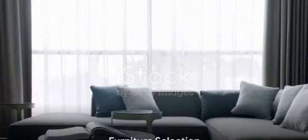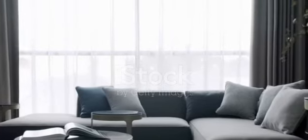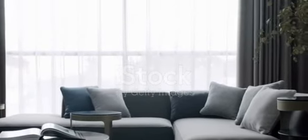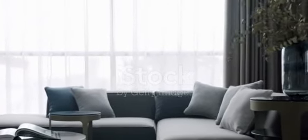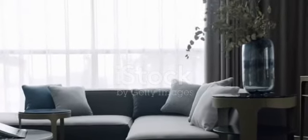Furniture selection, a crucial step, is next. Choose pieces that complement your style, are appropriately scaled for the space, and provide the desired comfort and functionality. Don't shy away from mixing and matching different pieces for a well-balanced look.